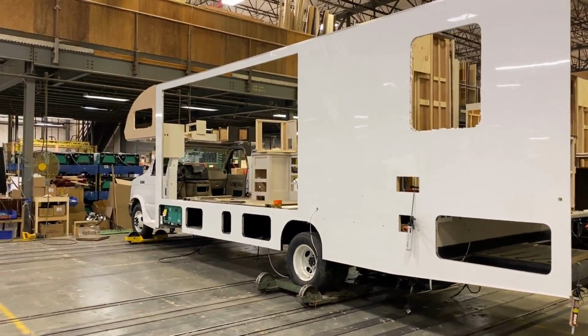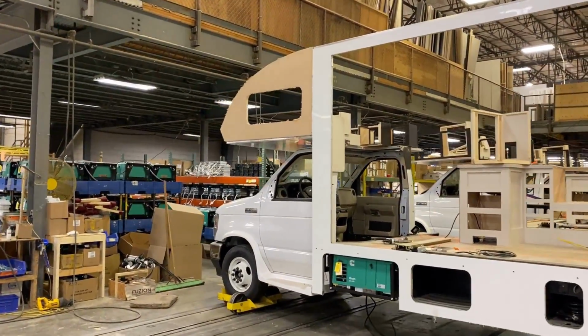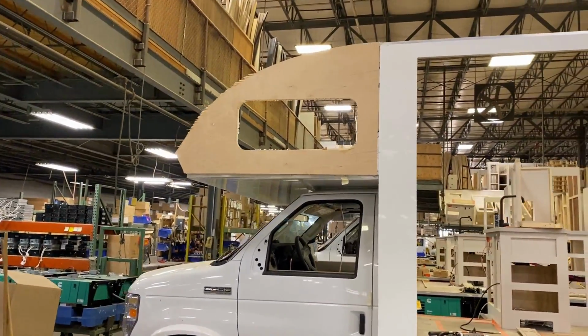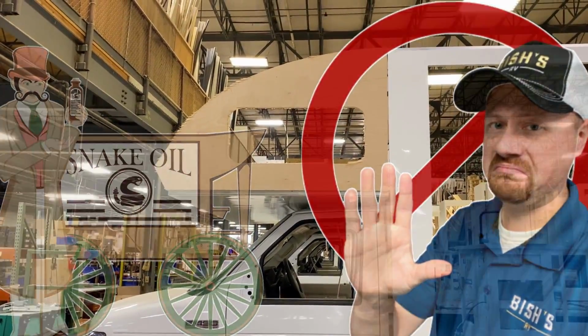But I've actually had customers call and say, well, I talked to a rep at a show and they said, yeah, but if that cap flies off in the wind, there's nothing else structurally supporting the front of your RV. Folks, I don't know who came up with that nonsense, but that's a snake oil salesman. That is simply not true.